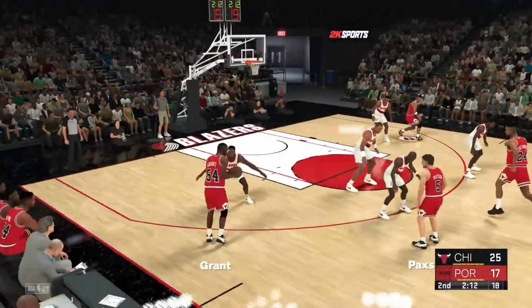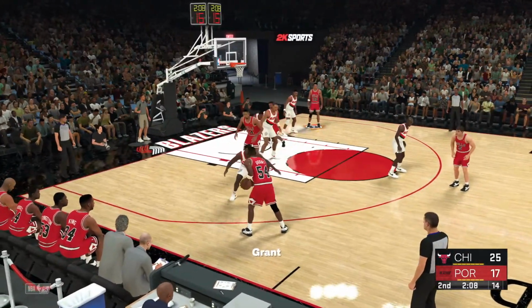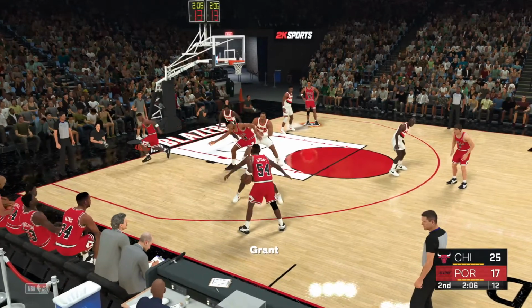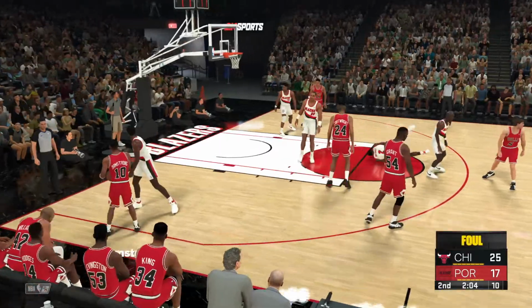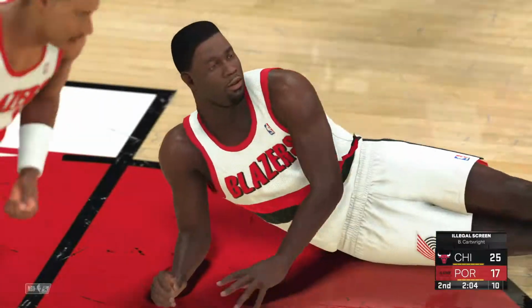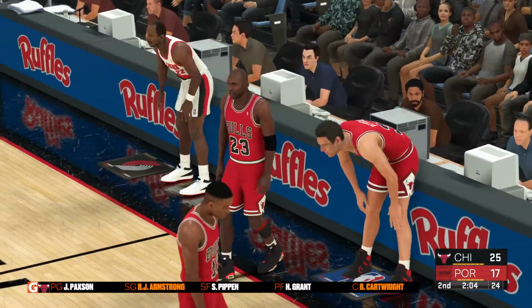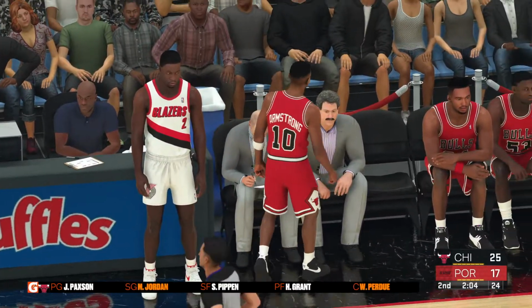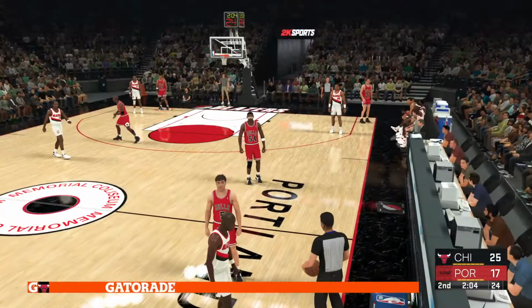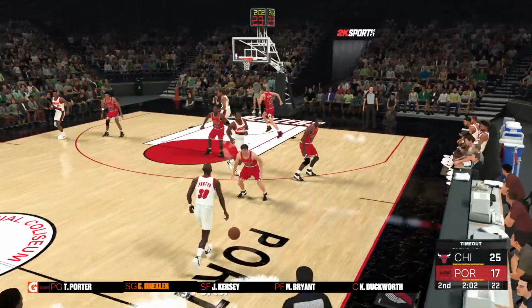Back to Paxson. Grant outside. Over to the left wing. And play stops. Whistle on what looks to be an illegal screen. And guys, the point of emphasis for the league is to really crack down on illegal screens. Yeah, you know, he might have gotten away with that a few years ago, but not anymore. No way. Now you've got to be stationary on those screens. No extra hips or elbows, or they'll call it.